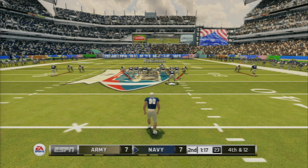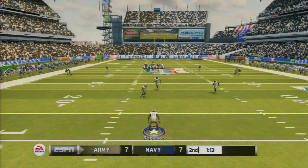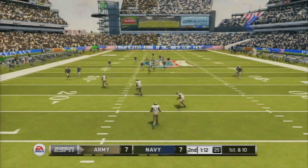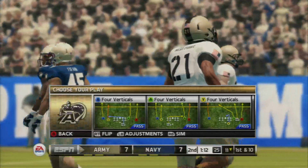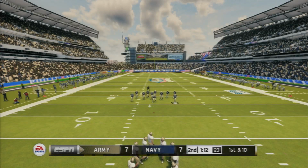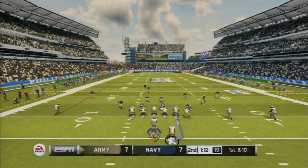Robinson will be the return man. Signals for a fair catch. You always want to go in the locker room with momentum. So as we get closer to halftime, I think we'll see more and more attempts to create big plays.